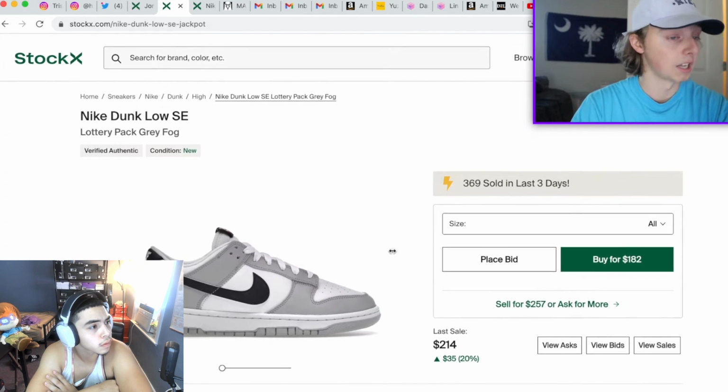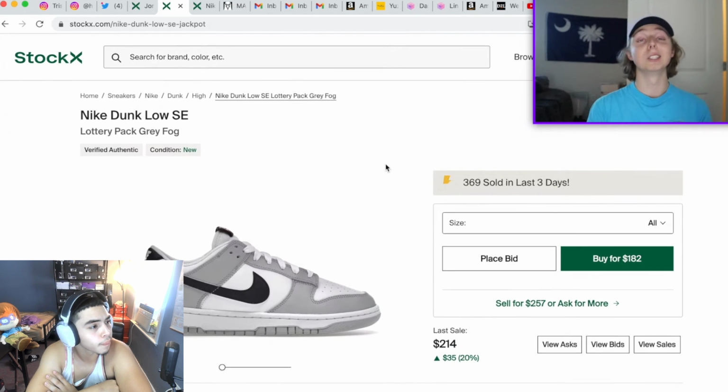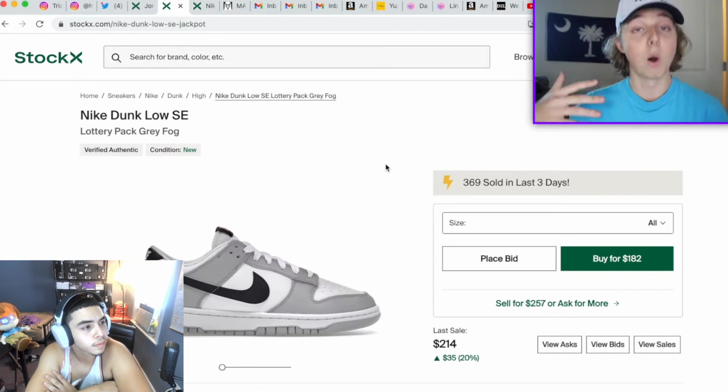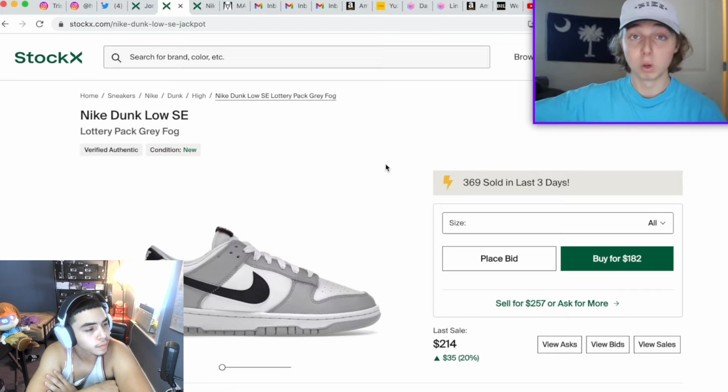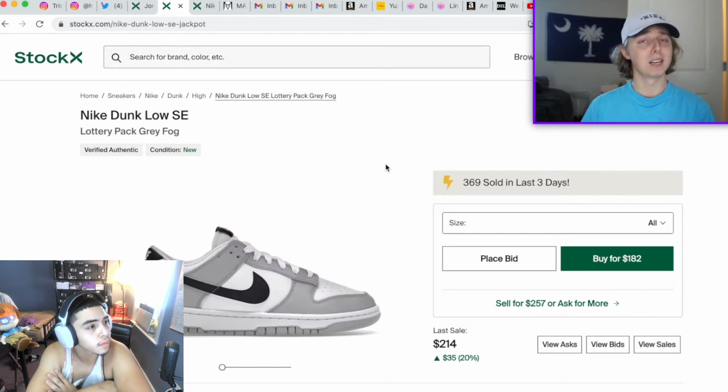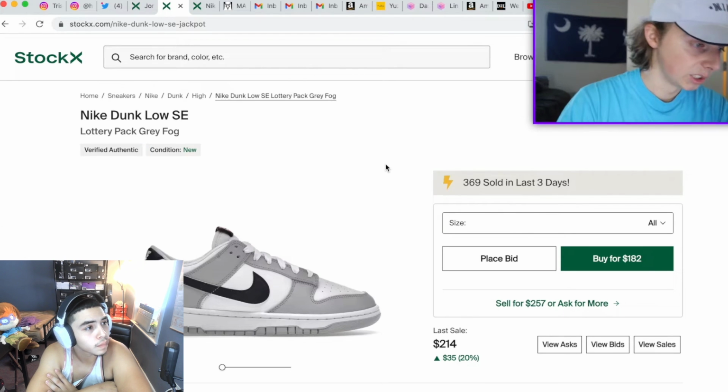So again, bigger sizes will always serve you better down the line. But this is easily a $250 sneaker. I have zero doubt in my mind that this sneaker could hit $250 easily. I feel like it could, just because of how hype dunks are right now, how wearable this one is, and overall the unique features on it and different things that make it stand out. No reason to ignore this one in my opinion. So just keep your eyes peeled.